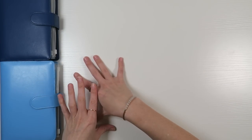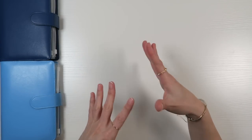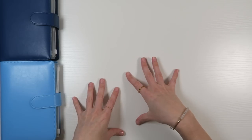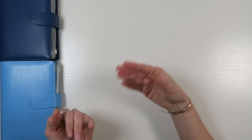Today I'm going to talk you guys through how I handle my cash and move things over for bills towards the end of the month. I get this question a lot: if you are cash stuffing and you're saving for all of your bills, how do you actually pay all of your bills?